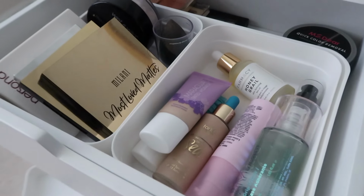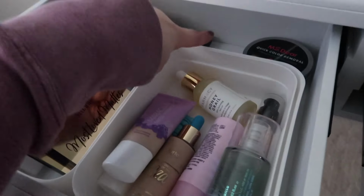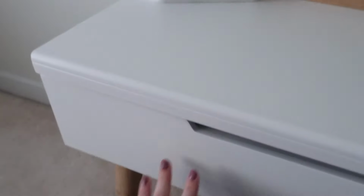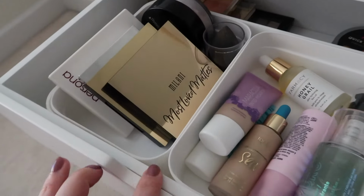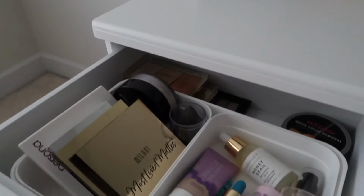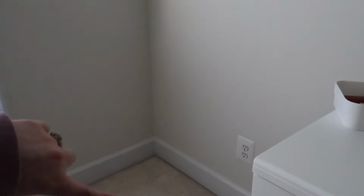The only thing I didn't realize was that the second set was not the same as the first. They had a set with 2 of the large bins and then 2 inserts. And then the second set I got was 4 of the inserts and then 1 large bin, which was interesting. So I ended up using the extra inserts to divide these up, but I'm not quite sure what I'm gonna do with this. This is not my entire makeup collection. I still have quite a bit over in the other room, but I'll get a little tower or something for the rest of it. But for now, it is nice and tidy, and I need to fix the rest of this room.